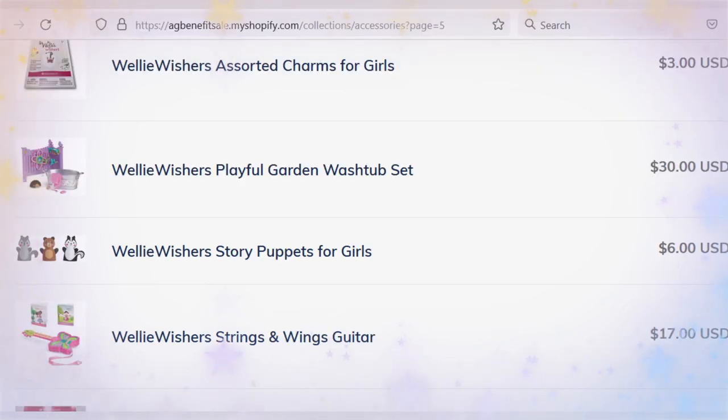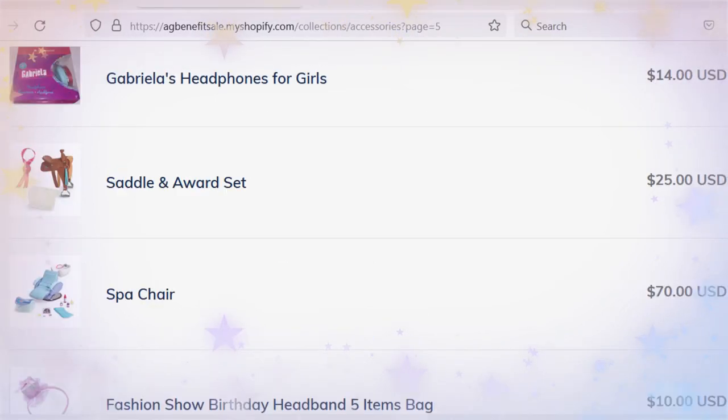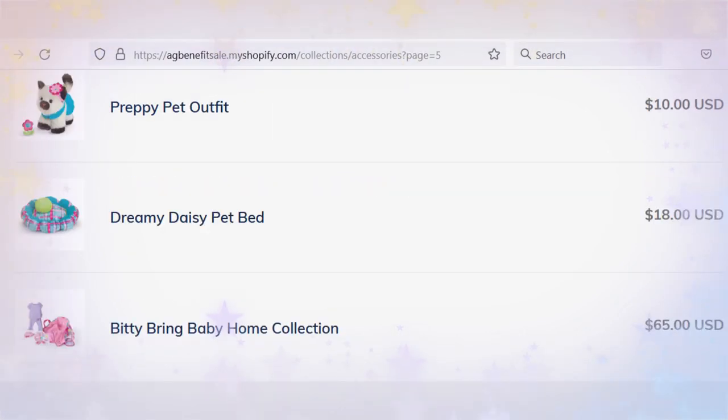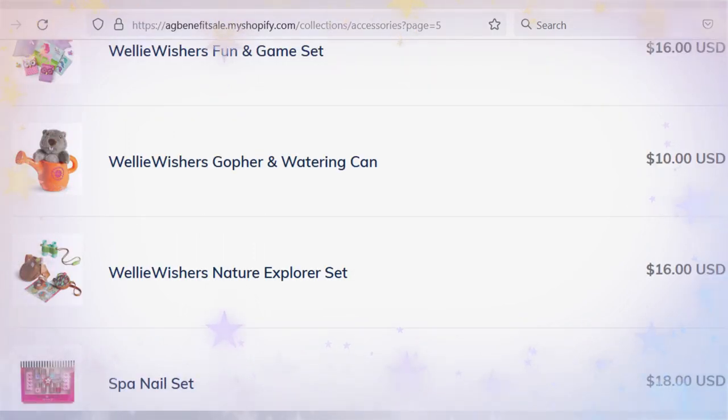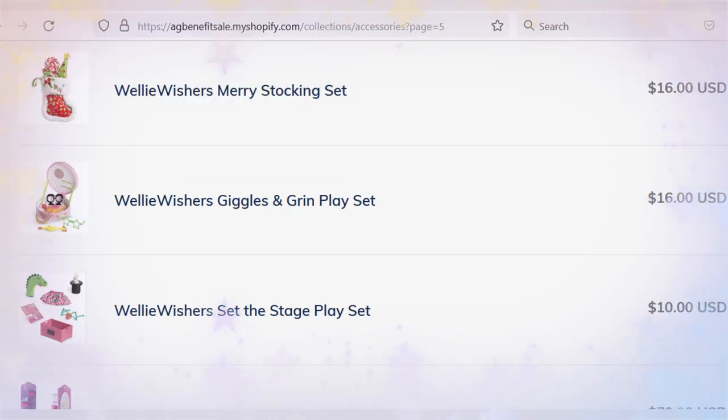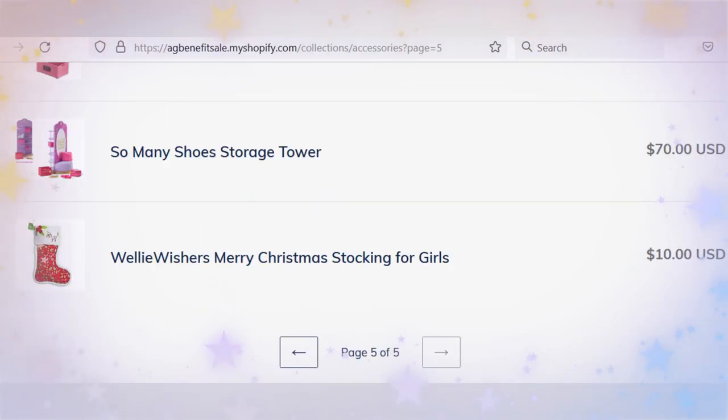So, yeah. And this is just some Welly Wisher items mixed in with the accessories. Again, it's kind of random. Here's the spa chair. I mean, it's kind of random. And things would just disappear as you looked. Some of these items were pretty good deals. Again, for the accessories and clothing, you're going in blind. You really won't know what's there, what retired items will be there, what items they even have now will be there.